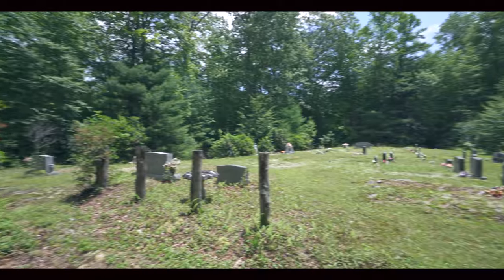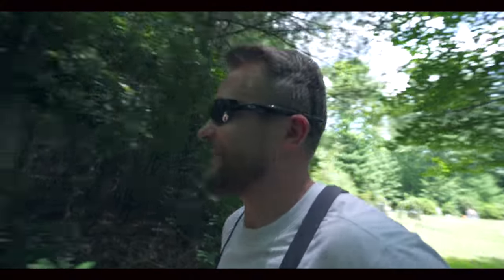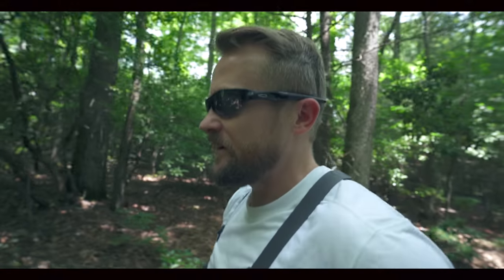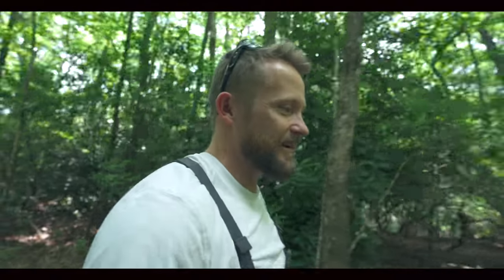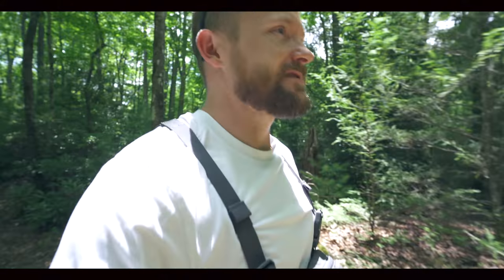The mystery has been solved. It goes to a graveyard. Well, that was nice and easy. And now we know. When you're running on old forest roads, it's pretty common, especially in this area, to find old cemeteries like this. I was thinking that maybe it went to like a beautiful campsite next to a creek or something. But nope, that's not the case.